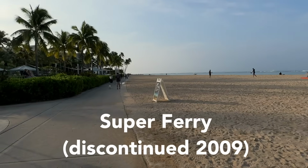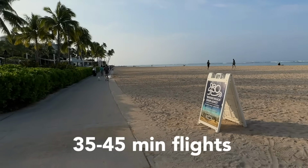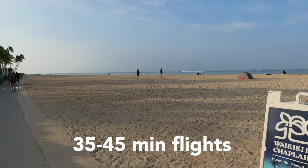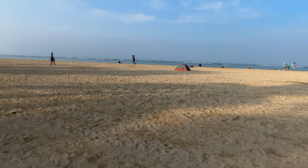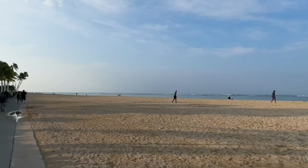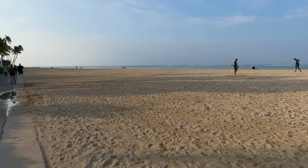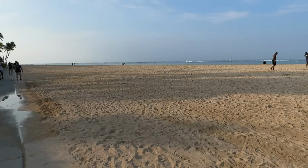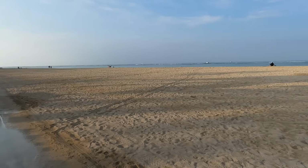Now the way to get between the islands is flights, short flights, 45 minutes, pretty quick, but again, you're going through the same TSA lines that you would as though you're flying to the mainland or internationally, for example. So if you're doing an island hop, you want to make sure that you still follow the same rules, get to the airport in time, early, make sure that you have your liquids, the 3-1-1 rule, and so forth.